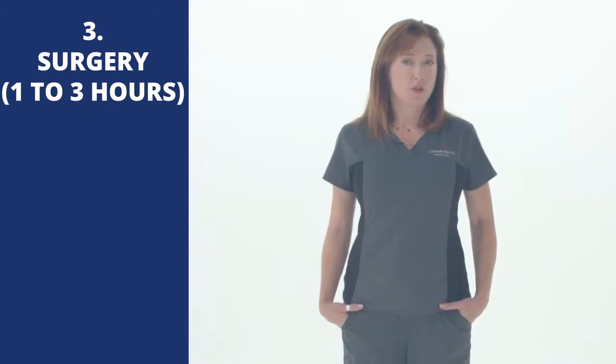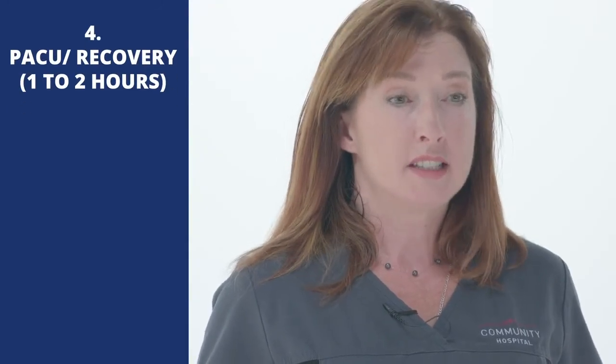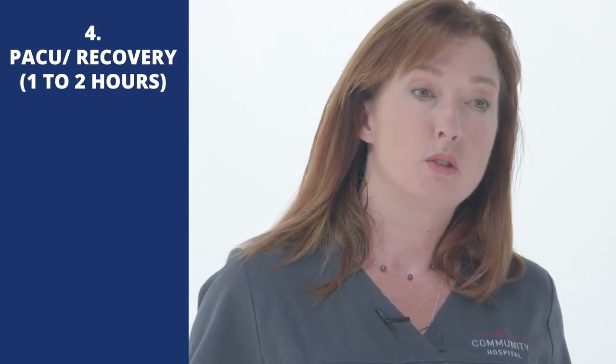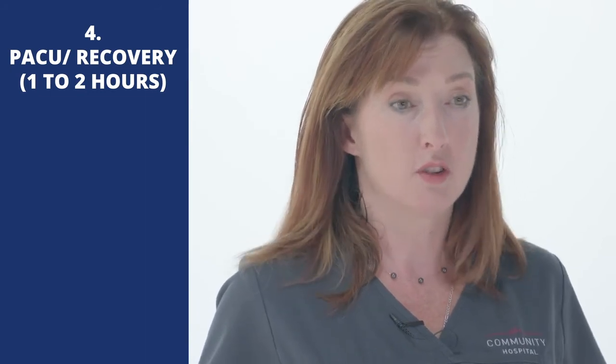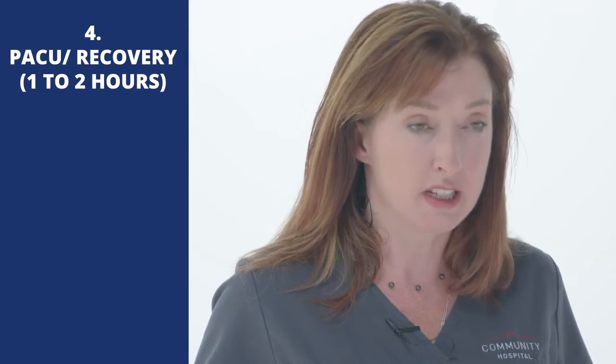Your surgery takes about 1 to 3 hours. Your surgeon will tell you how long he thinks it's going to take. After surgery, your anesthesia provider will take you to the post-anesthesia care unit or recovery, and the surgeon will go out to the waiting room and talk to the family.